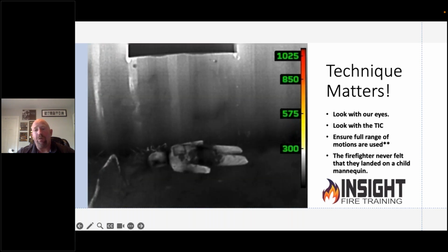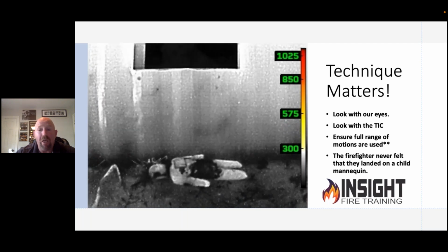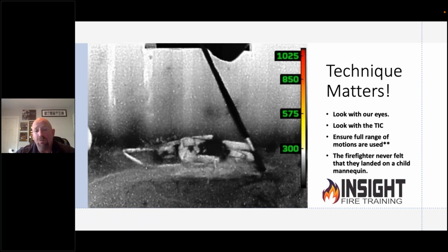Well, first thing, we should look with our eyes, then we should look with the tick, but how we look with the tick matters. If you do a short range scan where you don't use full range of motion, you won't feel that victim, see that victim until you land on top of that victim.